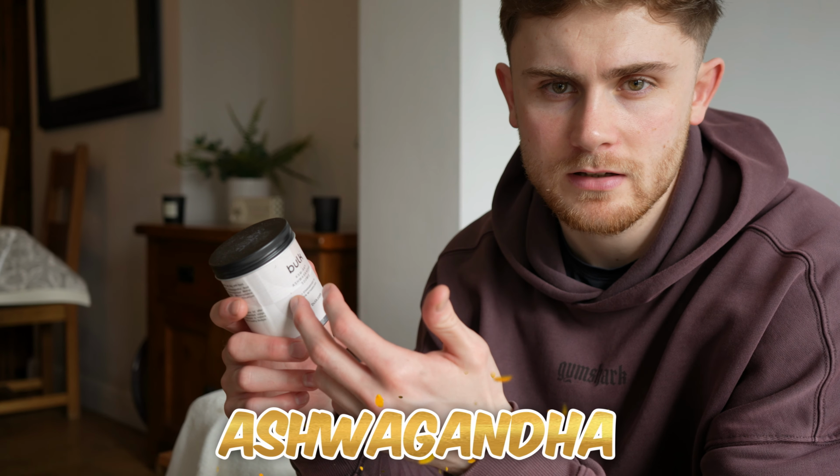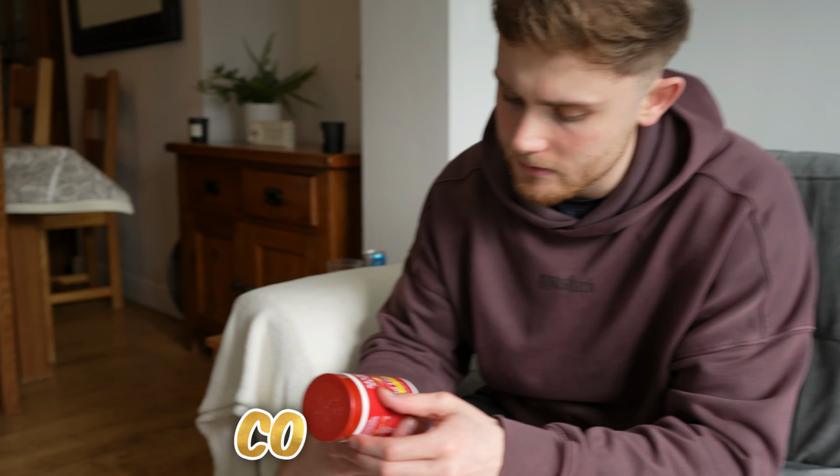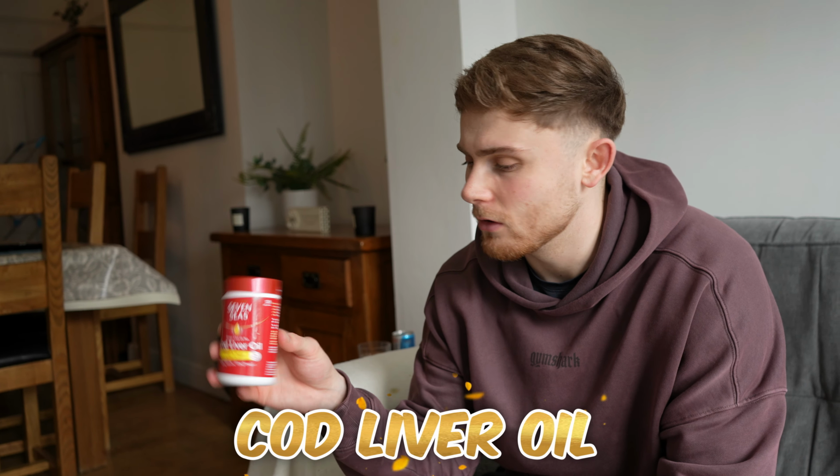The first one here, ashwagandha. This basically helps reduce your stress. So when you're training, this is so important when you live a busy lifestyle, because stress produces something called cortisol, and cortisol basically ruins your progress in the gym. So that's the long and short of it. Next thing is cod liver oil. You know, got loads of vitamins in it.